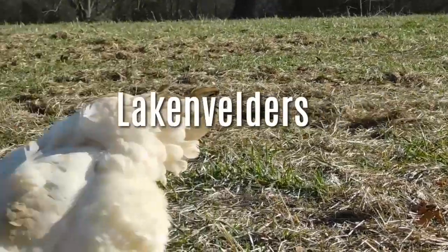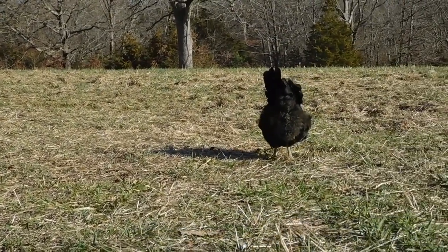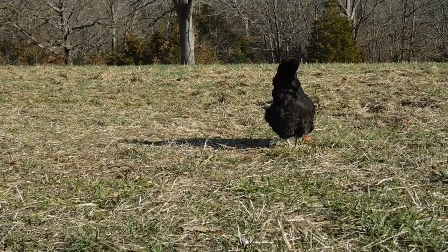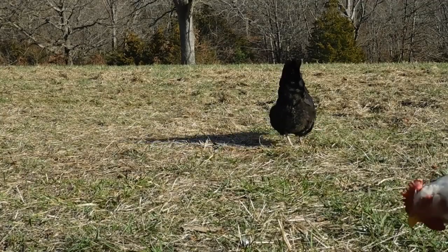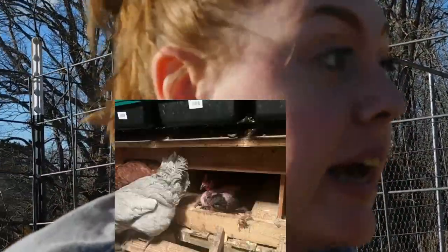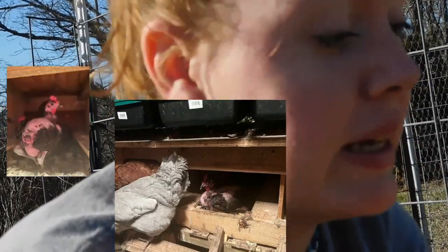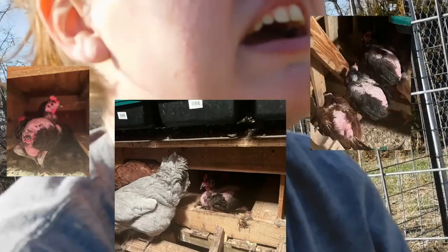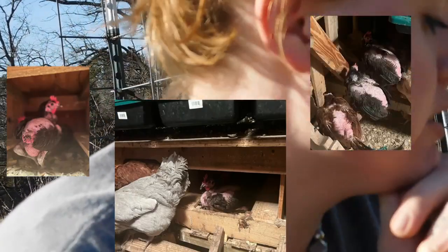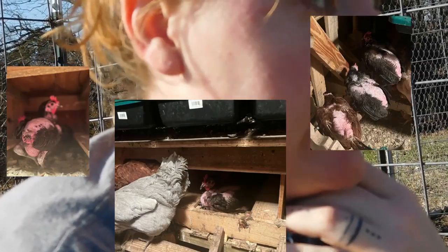I'll put it up. All of our black Australorps, which are my bare naked ladies. I'll see if I can insert some pictures of them from when we first got them. Because when I say I called them the bare naked ladies, it's because they had no feathers. They had a few on their rear, a few on their wings, but neck down, back, bare. So that's their names. And now they've just feathered out beautifully.